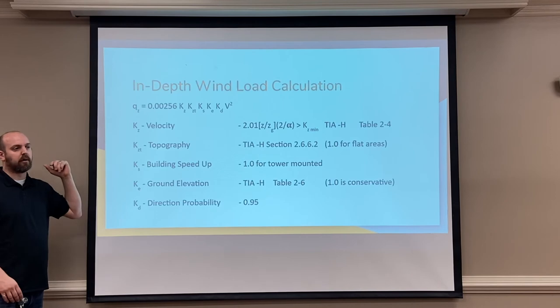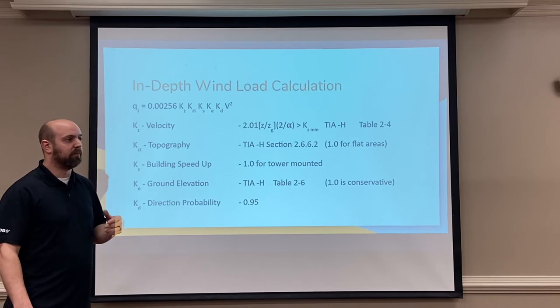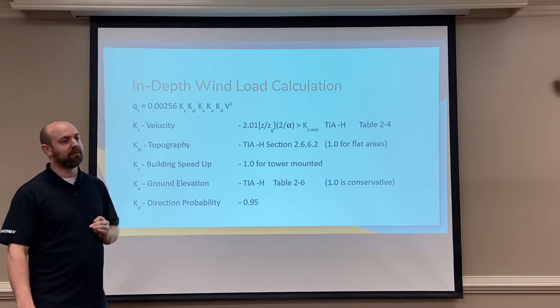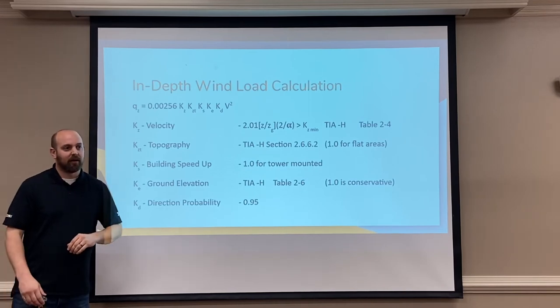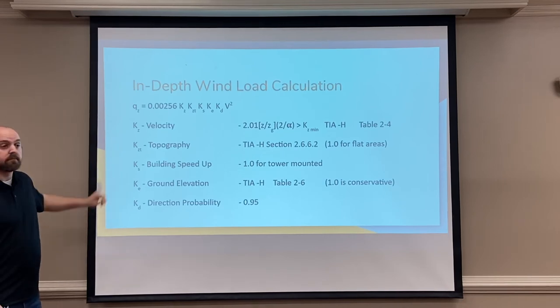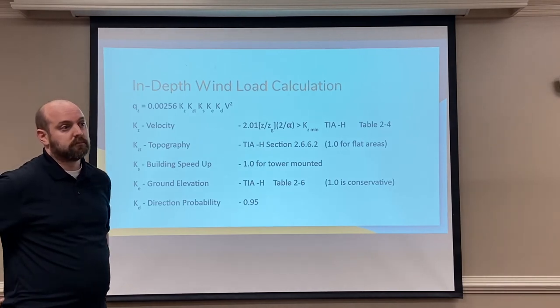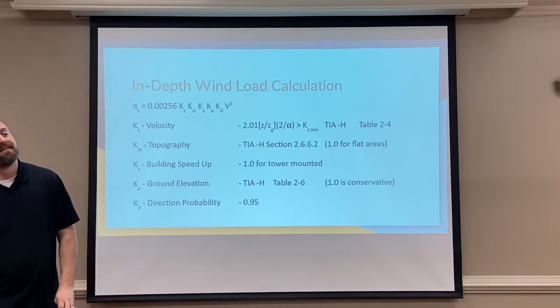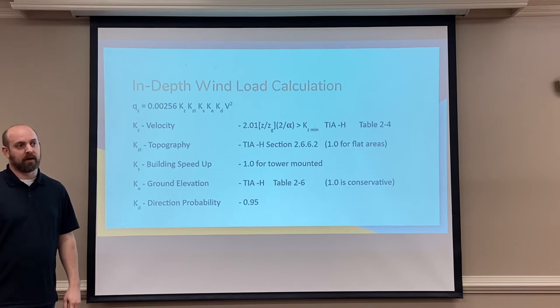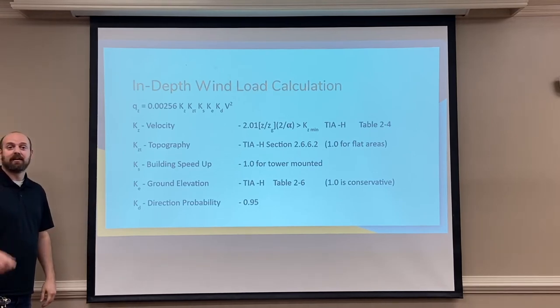KS, your building speed up. Typically in your downtown areas, you're going to run into issues with building speed up. Windy City in Chicago is a great example. You step out from beside a building into the prevailing wind, and on a rough day, it could knock you over. Over in Paris, for example, the Eiffel Tower, you would think that would make one hell of an antenna tower. It sways 24 feet. They won't let people up there with a certain wind because it sways 24 feet at the top of it. I don't think they had all these calculations when they built it. I agree. Neither did the guy in B.